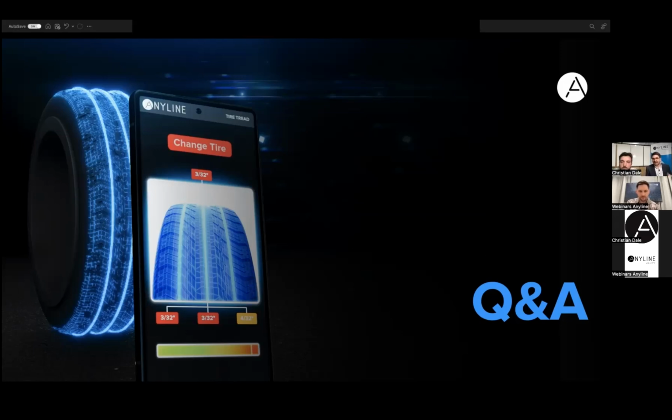In terms of the tire tread depth scanner, that's a server-based solution. By the way, the reason it is server-based is that there is a lot of heavy lifting that can't be done on the device itself. That's the reason we are using high computational units in the cloud. But the information that we are submitting there is just the images of the tire.